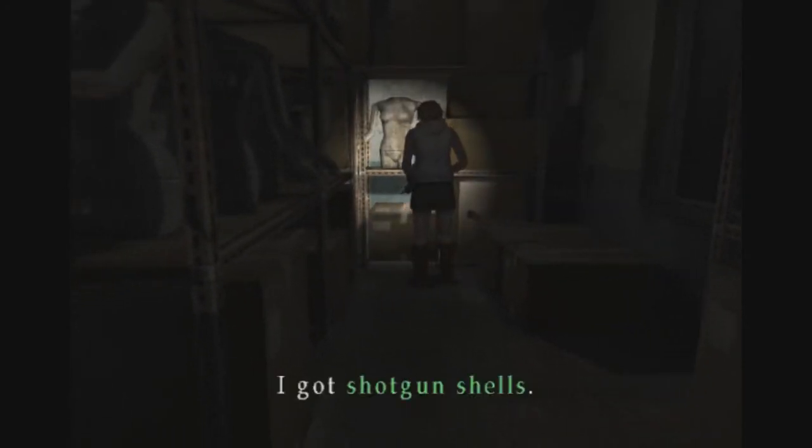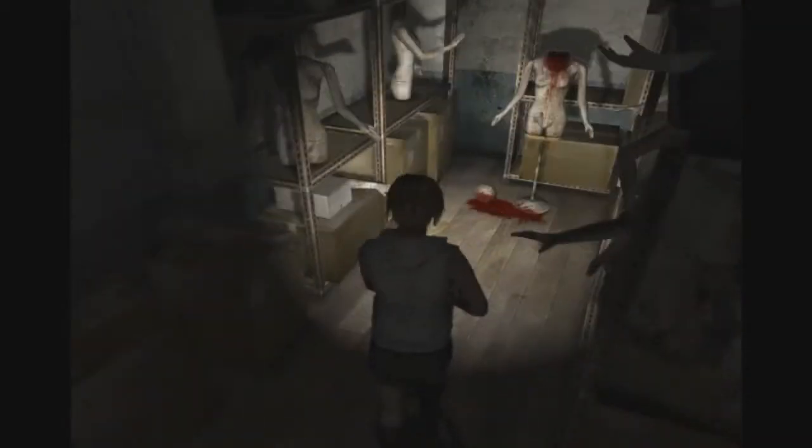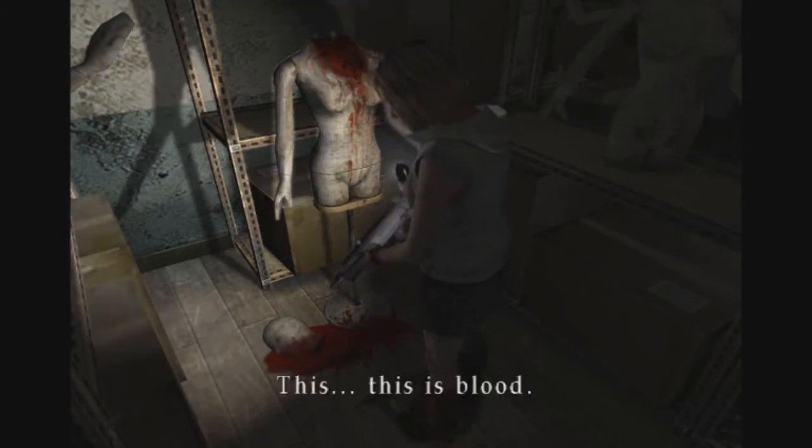I got handgun bullets. I got shotgun shells. So, what was that screaming noise? Well, we can walk back over and see blood, and it's been decapitated. This is blood.